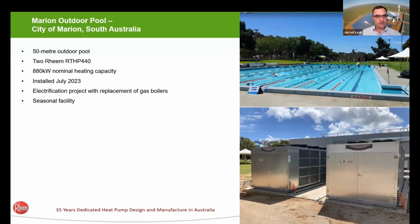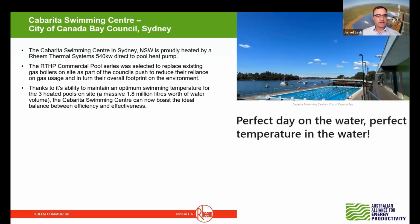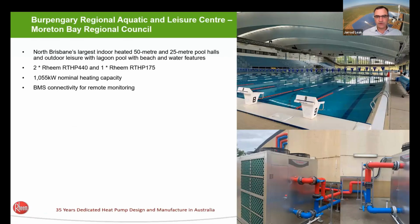After that, they've also done works here in South Australia. So there's a nice outdoor pool there at Marion, 800 kilowatts. You've got a project here at Cabarita, and we had a site tour there a few weeks ago, a fabulous one that's only just opened up a few months ago. And this is a great project with 500 kilowatts of heating, and getting really good results. They're very happy with that one there at Cabarita. It's gone a long way to reducing their CO2 emissions, that's for sure.